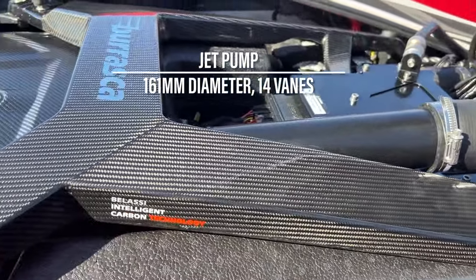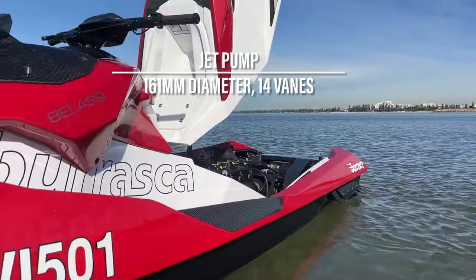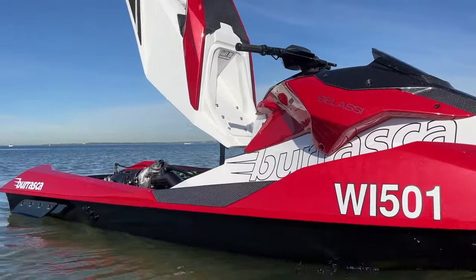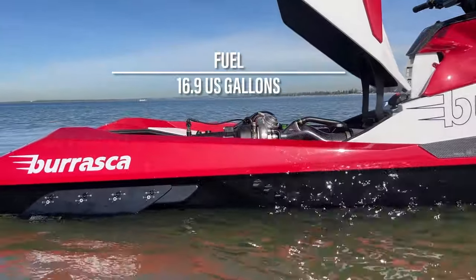The turbocharger uses a Mitsubishi core, but the unit is custom made for Belassi to deliver 0 turbo lag and deliver instant responsiveness. The fuel tank is 16.9 US gallons.